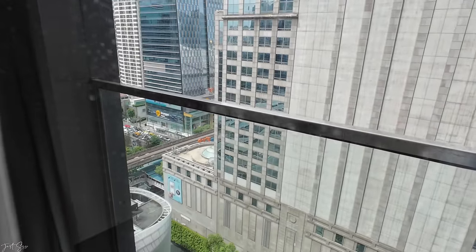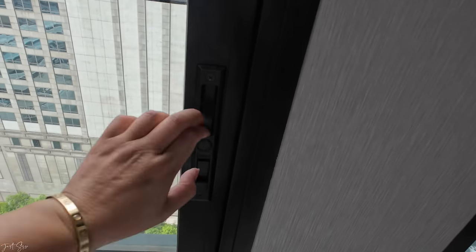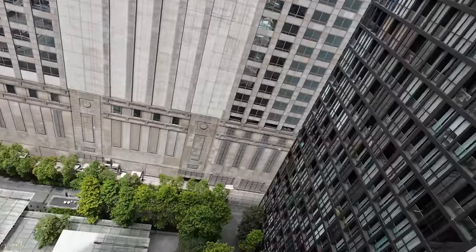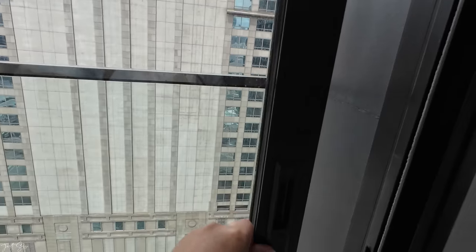Right there is the SkyTrain down below. Let me see if I can open this door actually. I think you can. It's a little, oh, you can. It's a little scary. Step out. This condo is so nice. I'm so glad I came across this building. Let's just close that.